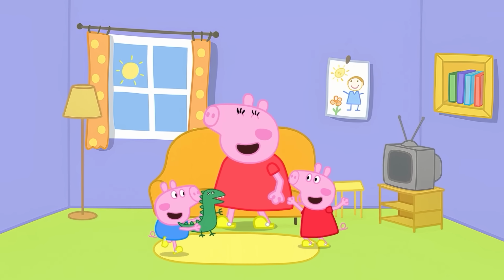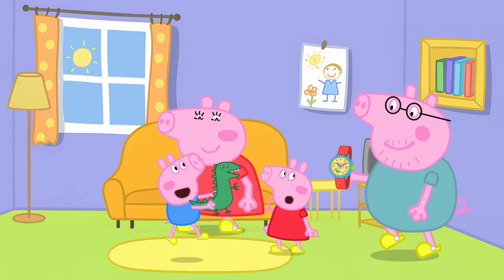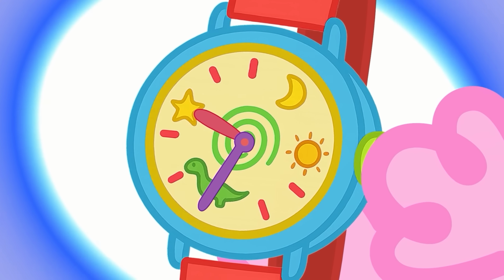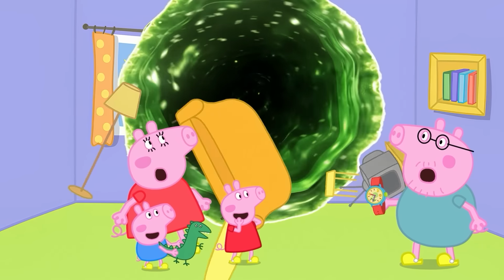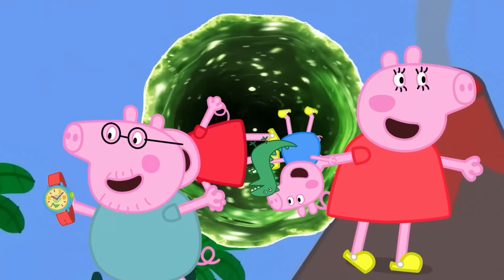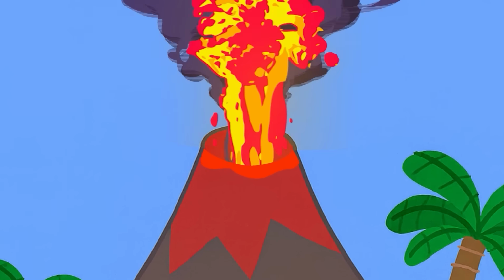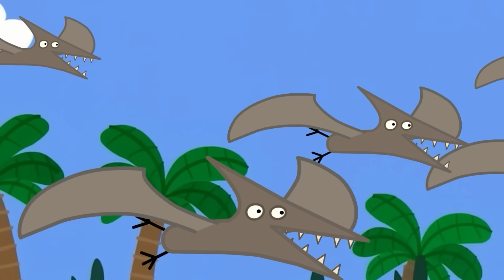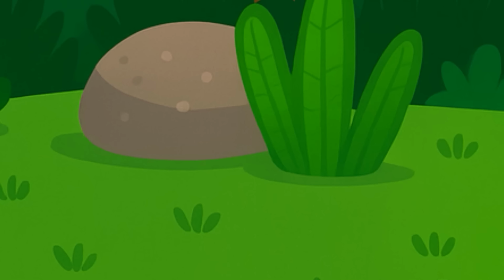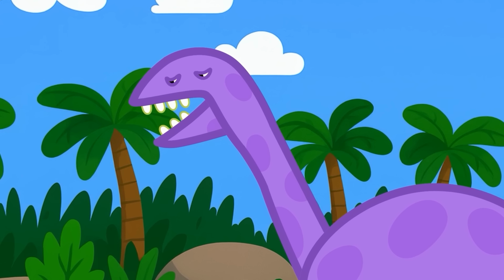Peppa and George love dinosaurs. But today, Daddy Pig has found a very strange clock. What happens if you press the button? Oh no! They are sucked into a time vortex, back to the age of dinosaurs. They land in a giant, prehistoric forest. The dinosaurs are enormous, but very friendly.